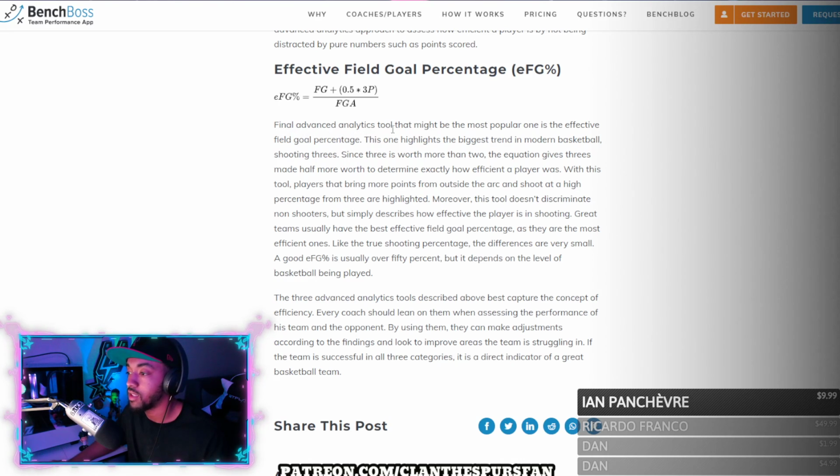So the final advanced analytic tool that might be the most popular one is the effective field goal percentage. This one highlights the biggest trend in modern basketball, shooting threes. Since three is worth more than two, the equation gives threes made half more worth to determine exactly how efficient a player was. With this tool, players that bring more points from outside the arc and shoot at a high percentage from threes are highlighted. However, this tool doesn't discriminate non-shooters, but simply describes how effective the player is in shooting. Great teams usually have the best effective field goal percentage, as they are the most efficient ones. Like the true shooting percentage, the differences are very small. A good EFG is usually over 50%, but it depends on the level of basketball being played.